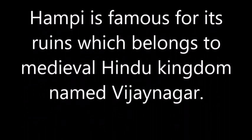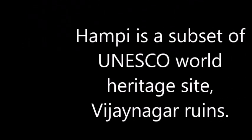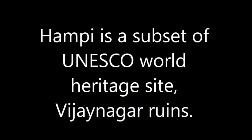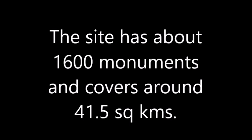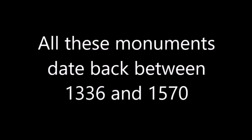Hampi, the world's second largest medieval era city, was the capital of the mighty Vijayanagar Empire. Vijayanagar was one of the largest Hindu empires in India. Hampi is famous for its ruins. Hampi is a subset of the UNESCO World Heritage Site, Vijayanagar Ruins. This site has a collection of about 1600 monuments which cover around 41.5 square kilometers. All these monuments date back between 1336 and 1570.